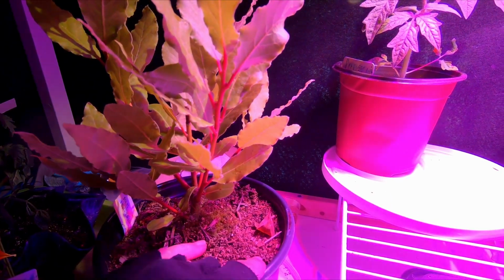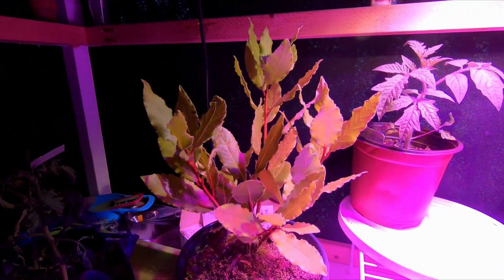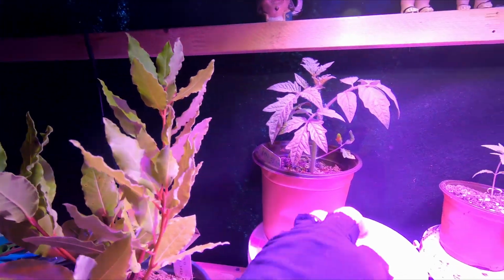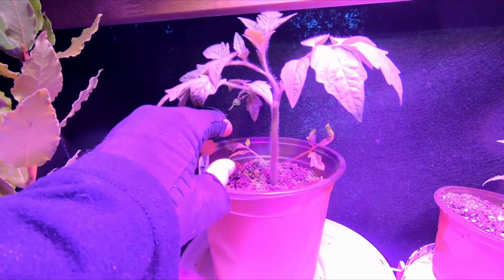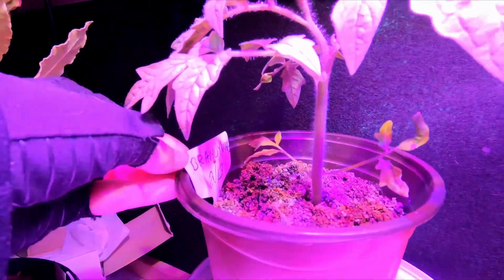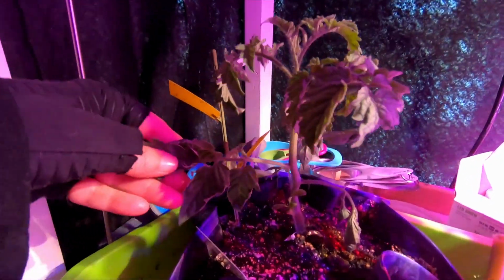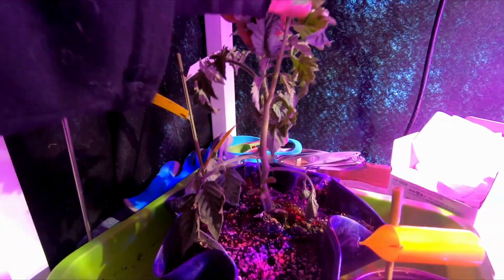I have to do some research on it to see. I'm going to probably keep it in a pot because I don't want it to get too huge. But yeah, so I've got a couple of tomatoes. I'm only growing 2 tomatoes this year. I've got this Brandywine heirloom tomato, and then I have a cherry tomato over here.